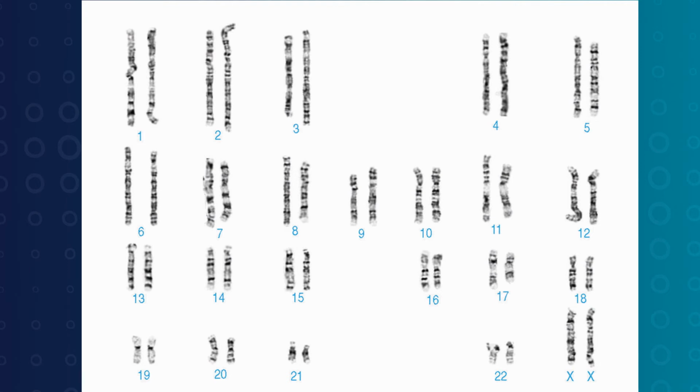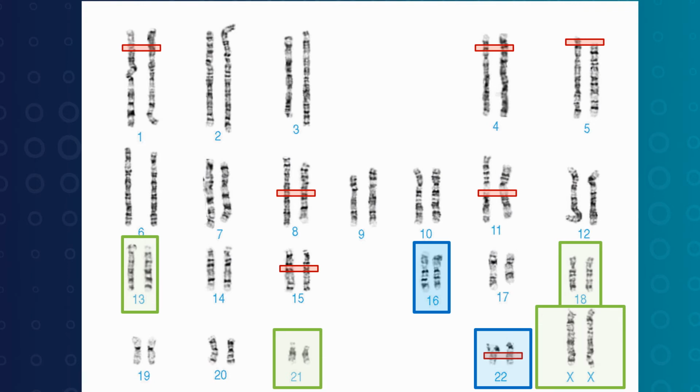These are the 17 conditions on the cell-free DNA panel. Trisomy 21, 13, and 18 have the highest degree of detection. Trisomy 16 and 22 are much more rare and are associated with pregnancy loss. The areas marked with small red boxes represent specific microdeletion syndromes. These are quite rare, and detection rates for these conditions vary.